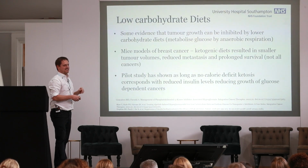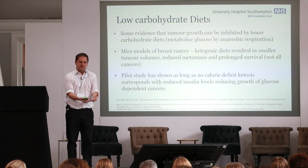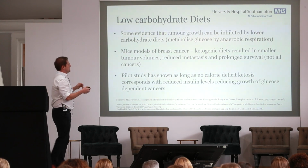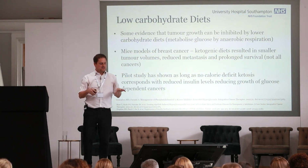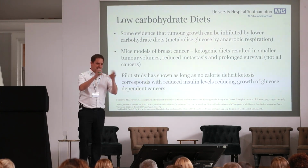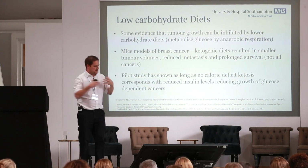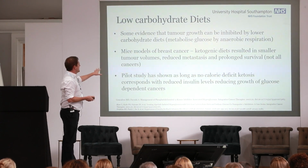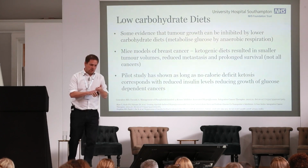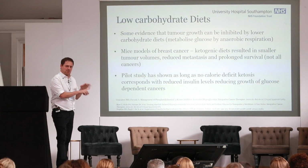What about low-carb diets, then? It seems slightly bonkers in a cancer setting, doesn't it, given that we have this focus on nutrition and weight loss. But there is some evidence that tumour growth can be inhibited by lower-carb diets, especially for cancers that metabolize glucose via anaerobic respiration. So we've got less glycogen and pyruvate available, and the cancers are unable to replicate and grow as fast. Mice models of breast cancer, when given ketogenic diets, also show smaller tumour volumes, reduced metastases, and prolonged survival. That's not all cancers, so it's not a blanket suggestion.